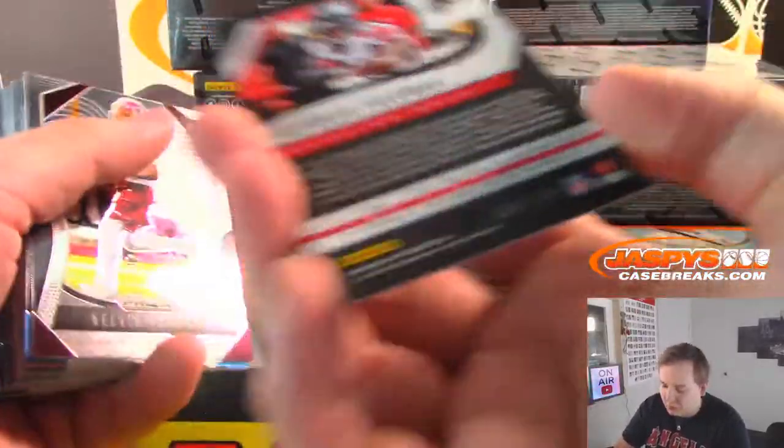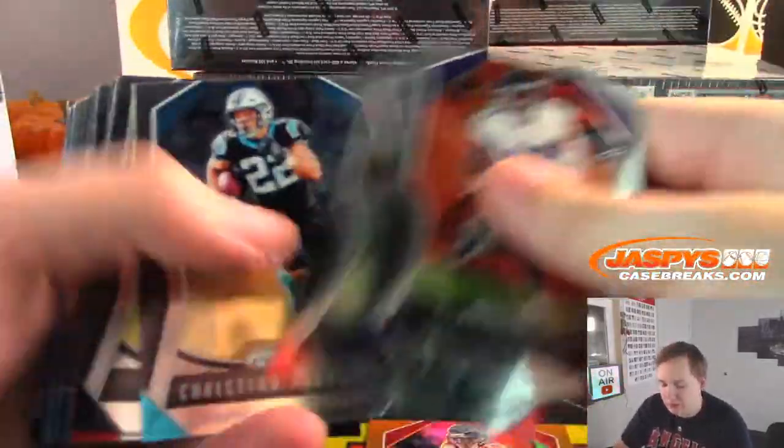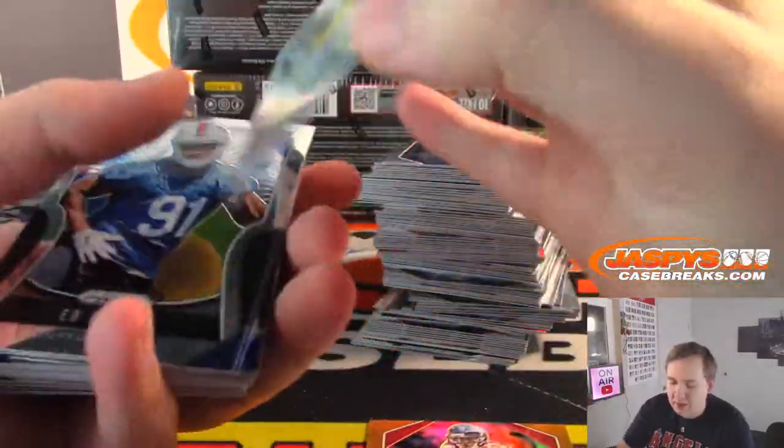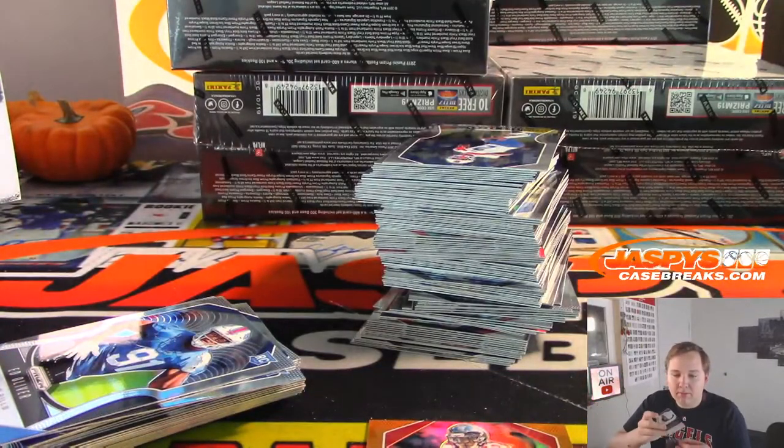Freeman, orange, numbered to 249. Rashan Gary autograph for the Packers. Kind of improves his auto, too. Green Bay.